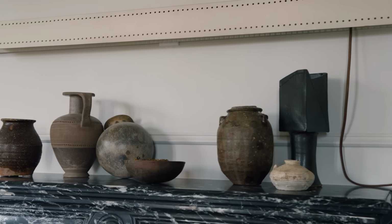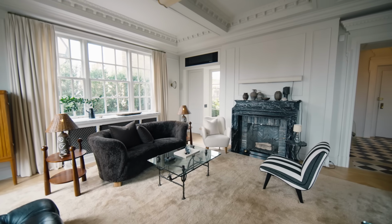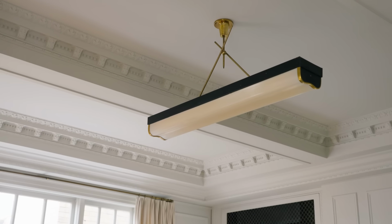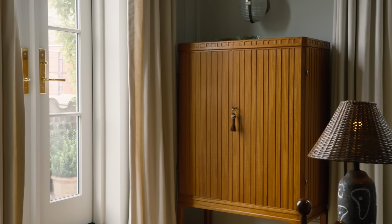And what about the Le Corbusier light that you put up there? The mantle is my all-time favorite moment, and this room is filled with some heavy hitters. There's Jean-Michel Frank, René Prou, there's Giacometti, amazing vintage Italian lighting. We really were very careful about each choice of what went into the space.